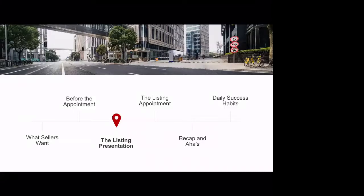What do you think? So they jump around a little bit. We'll get to that later on when you're sitting down in front of them. So the pre-listing package, yep, go in there and create that. Before you go on a listing appointment, you want to be getting that to them in some form or fashion, whether that's dropping it off, emailing it, or mailing it.